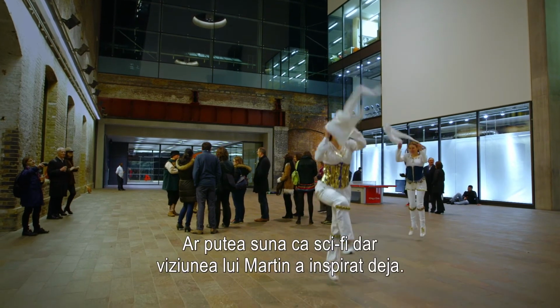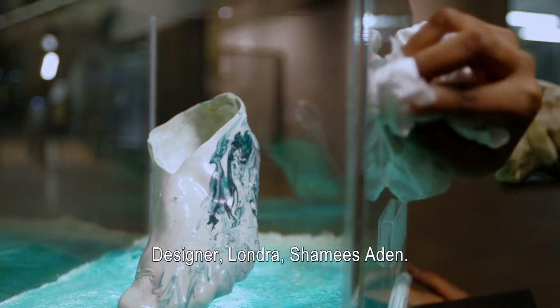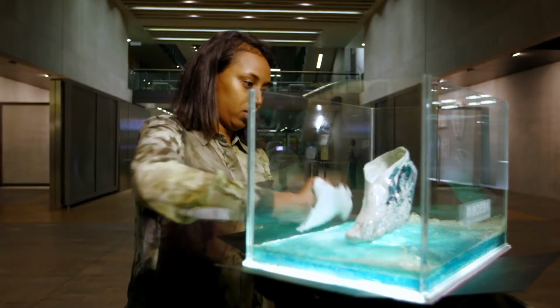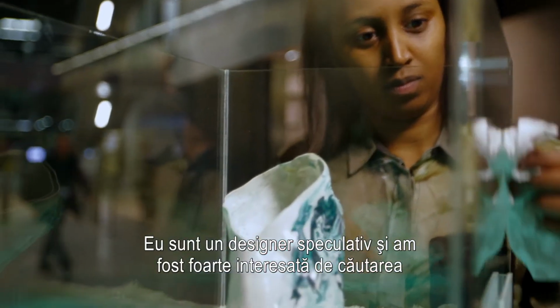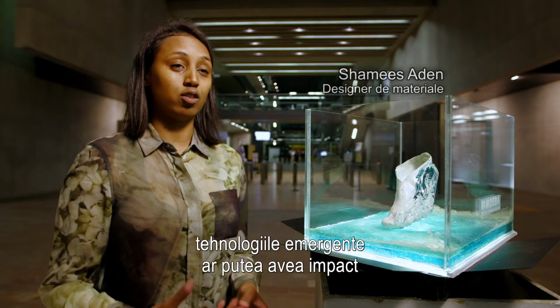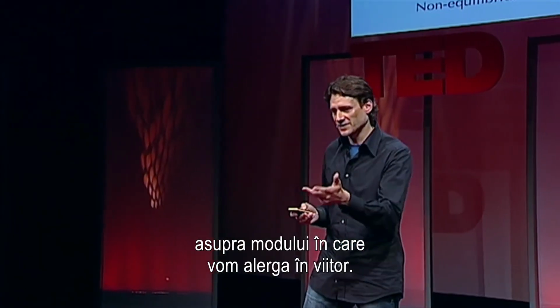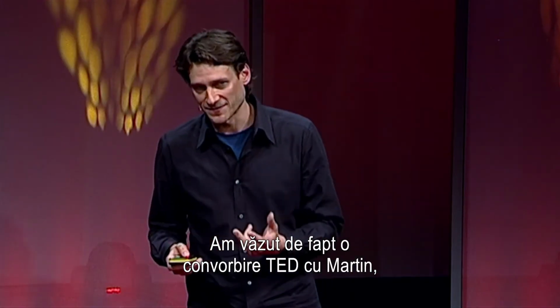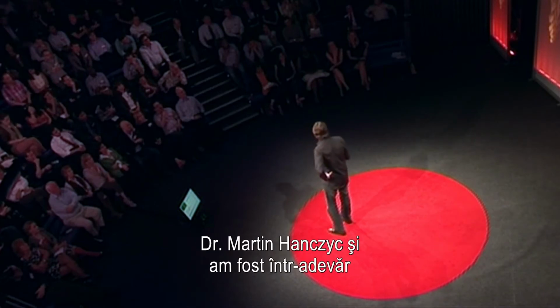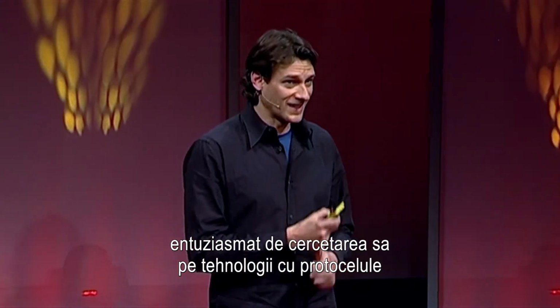It may sound like sci-fi, but Martin's vision has already inspired London-born designer Shamiz Aden. I'm a speculative designer and I was very much interested in looking at the future of footwear design and how emerging technologies could impact the way we run in the future. I actually saw a TED talk by Dr. Martin Hanzik, and I was really excited by his body of research that he was doing on protocell technology.